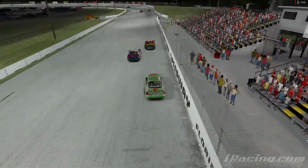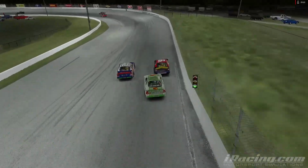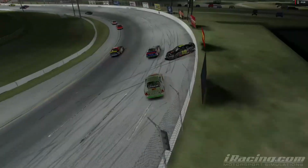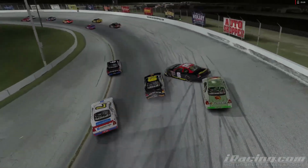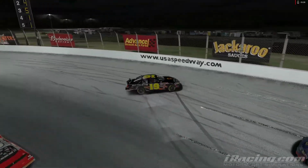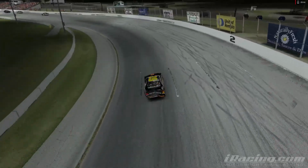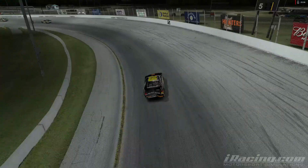What a mess. Number 10 car's flying up on the number 6 and just nails him in the back end. Now, what was that for? It wasn't the 6's. Well, it's sort of the 6's fault, but I mean, not really. We got the 19 spun around right there. Okay, he's just leaving.